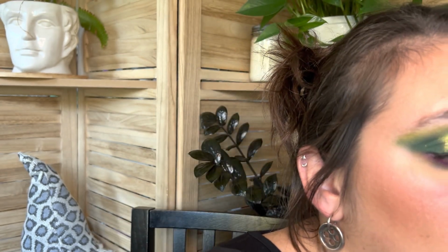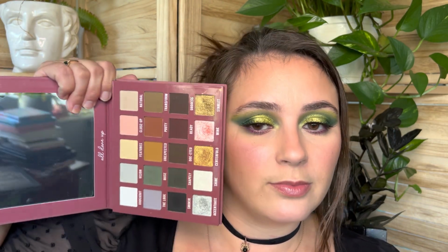Oh man. Probably one of the best palettes to be released this year, no joke. So this is the Blend Body All Done Up palette. Just look at it. Absolutely stunning. These shimmers, out of this world. They're gorgeous. If you buy one palette this year, one palette on Black Friday, buy this palette.